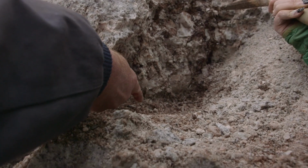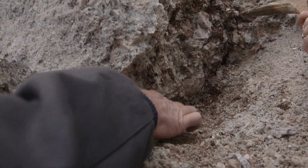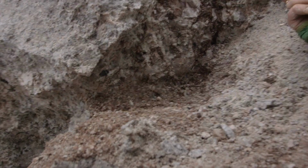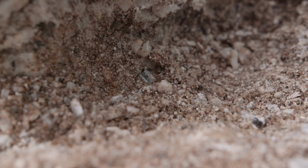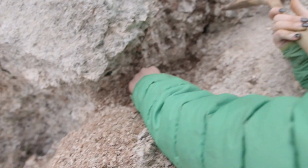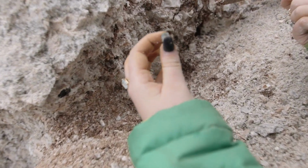Stop. First aqua that just rolled out. And we just popped her first aqua. Emma's on the blue. She just rolled her first one out. Emma, that's beautiful. That is a clean stone. That's about a 10 carat. Look at that, Emma. Wow.